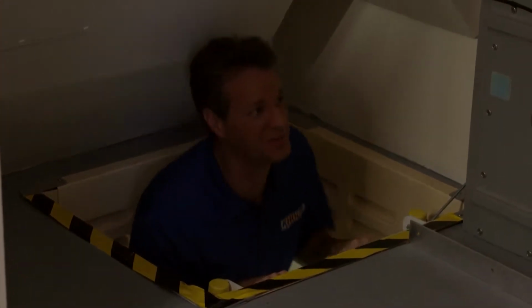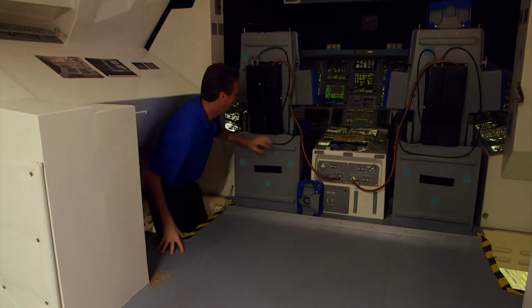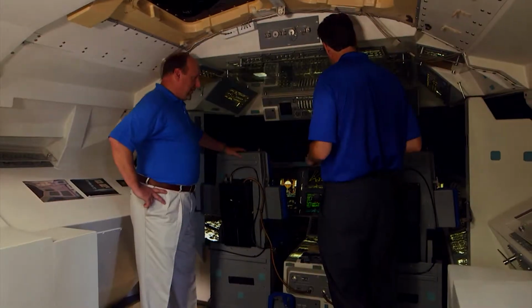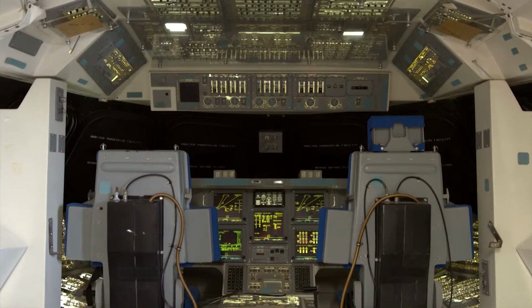And this is where the real fun stuff happens. Yes, so we're climbing into the flight deck. This is where they actually flew the shuttle. Yes, commander and the pilot would sit up here. And all of this done in such a small space.